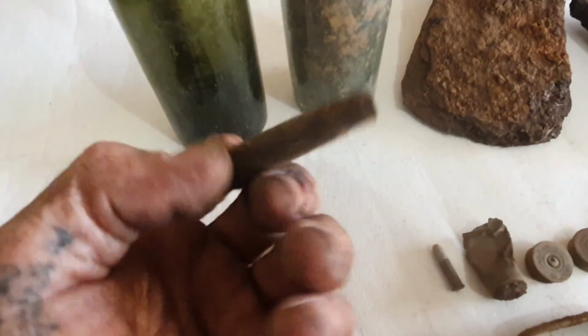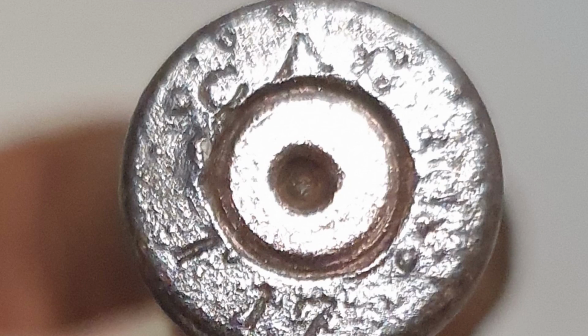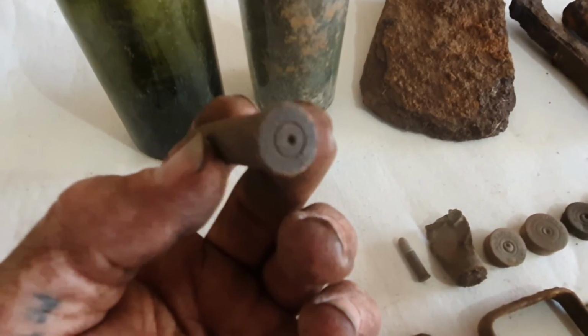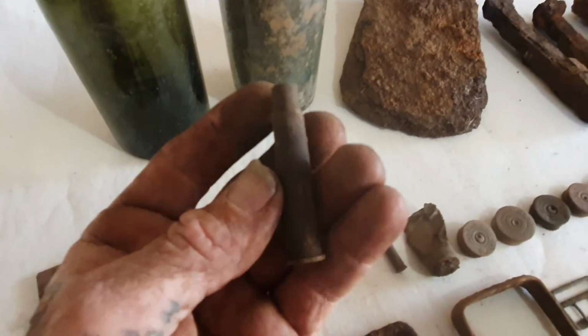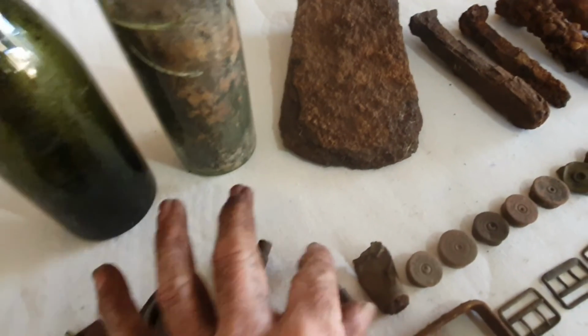We got this bullet, which I'll do a zoom up now of it. It's got a head stamp on it, so I'll clean the head stamp up in a minute, and I'll show you a close up of that bullet. This one we're going to take back out the bush, but we wanted to bring it home so I could show you.